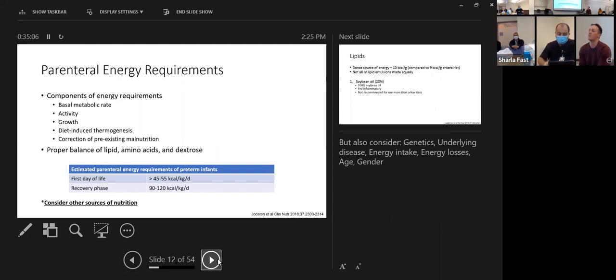What we try to do with this number is provide a proper balance of lipids, amino acids, and dextrose. So the recommendation on the first day of life is to provide at least 45 to 55 calories per kilogram per day.